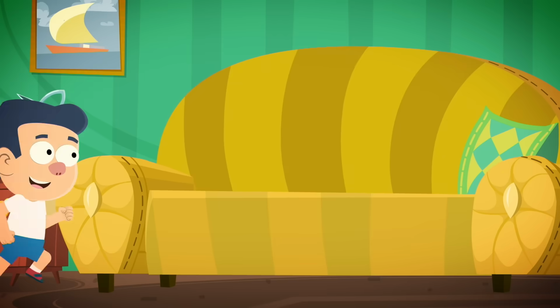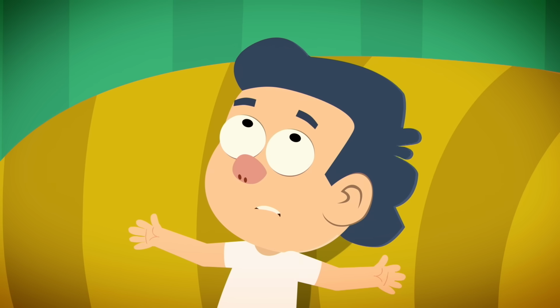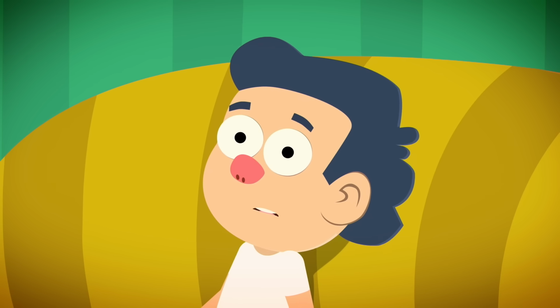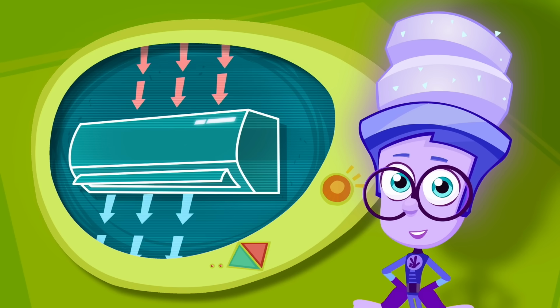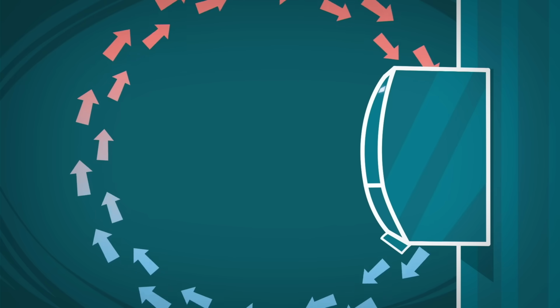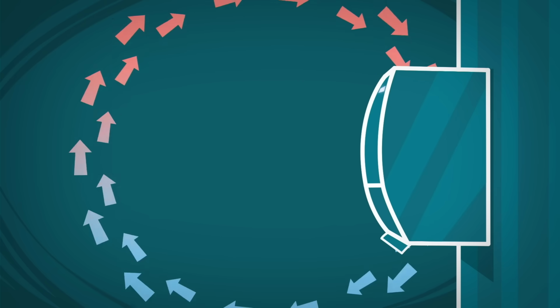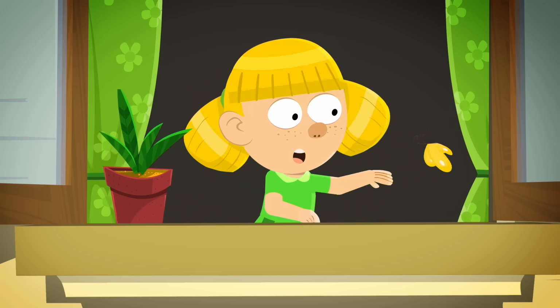It feels good to be in a room with an air conditioner in the summertime, but it's better not to sit directly under one. You might end up catching a cold and spending your vacation stuck in the house. It's also important to remember that an air conditioner doesn't freshen the air, but rather recirculates the room's air over and over. That's why you should open the windows and air out your home a few times a day.